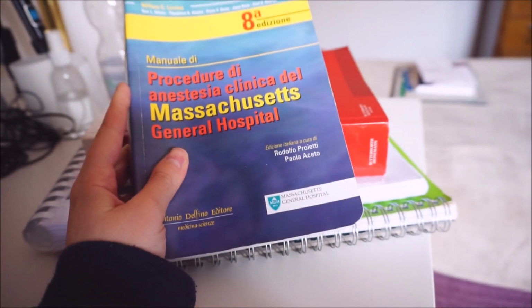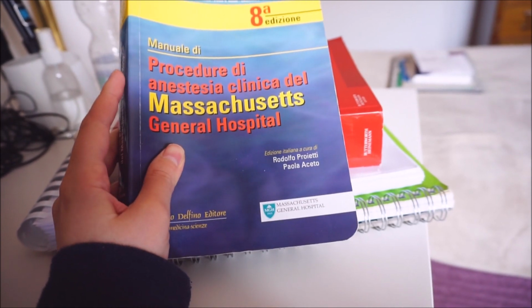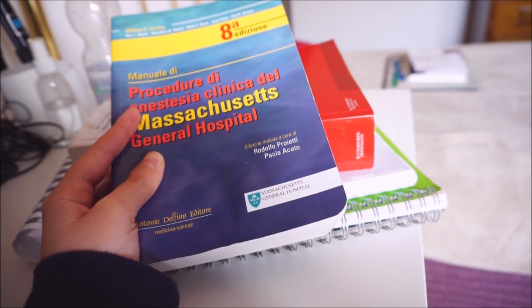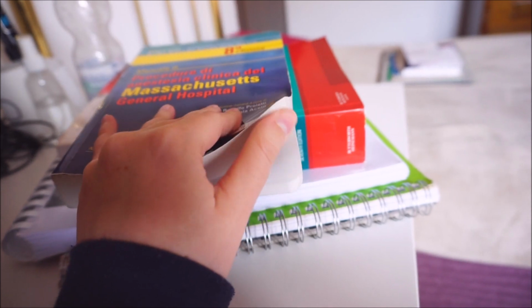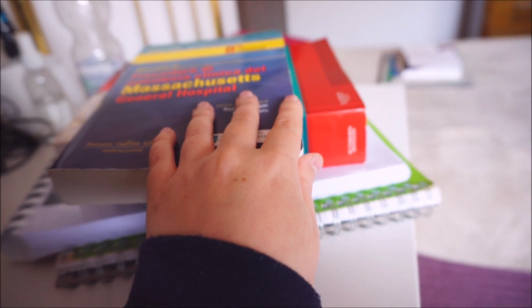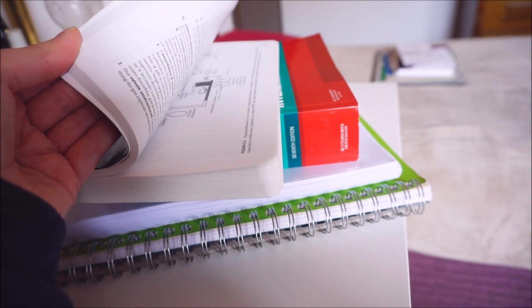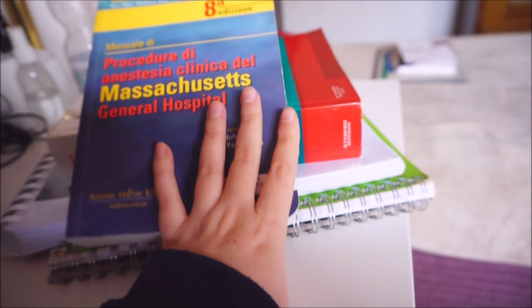This one is the first one for the operating room, and it's the only one in Italian. I think it's the previous version. I think there is the 9th version in Italian as well, but I bought this 5 years ago, so it's a little bit old, and it has been partially loved. I do like this book because it's very schematic, and it does give you an overview with some examples of what you could possibly do in certain situations.